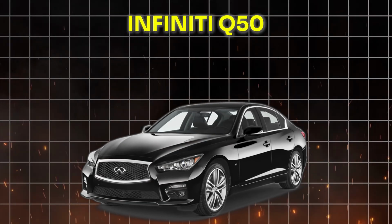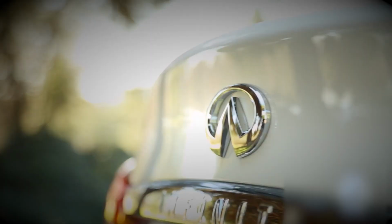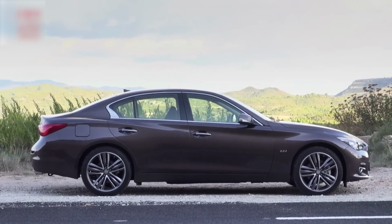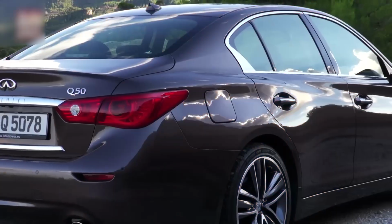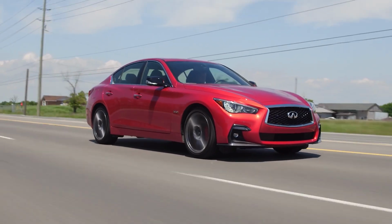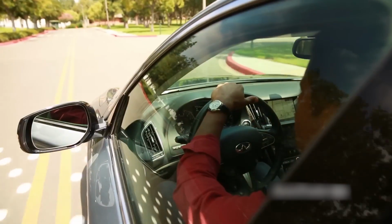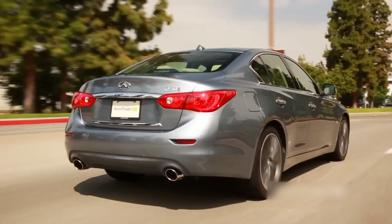Next up, we have the Infiniti Q50. The Infiniti Q50 is one of the most underrated luxury sedans you can own, especially after the warranty ends. It might not have the same badge prestige as a BMW or Audi, but here's the thing: what it lacks in branding, it makes up for in pure mechanical reliability and long-term value. And in a world of overly complex, high-maintenance luxury cars, that's exactly what makes the Q50 such a smart buy.